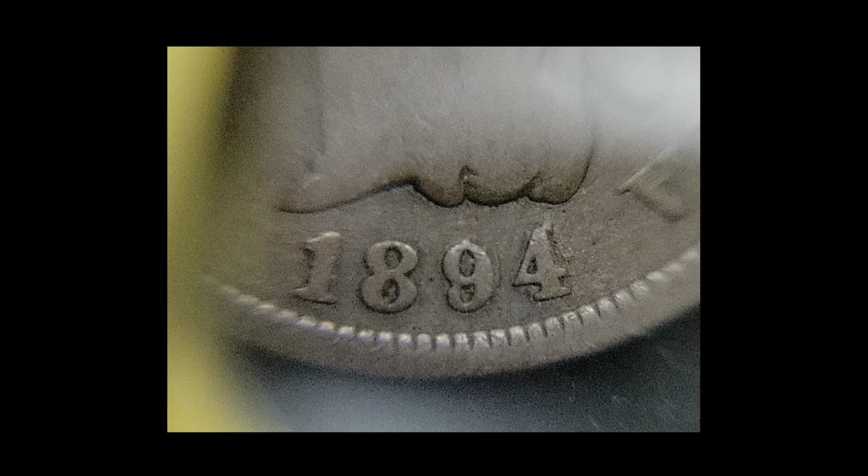So this one right here sold for $49.95. Again, a coin that you could probably have bought unattributed for around $4 or $5. It will end up being a pretty good flip if you were able to cherry pick this.